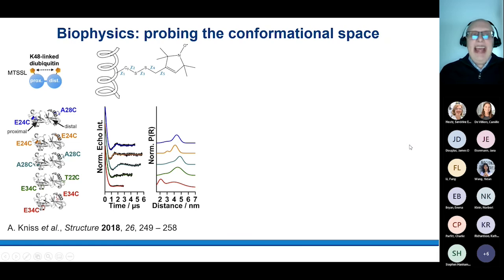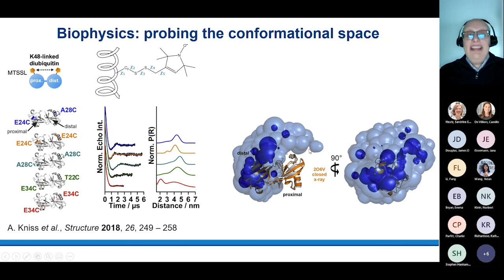What has been done here is to take a series of positions, labeling all of them, measuring the distances, and building a model that simulates all of them together. What we can obtain here is not just the position of the other ubiquitin. We assume that one is fixed. We treat them as rigid bodies. It's not just one position of the second one. It is a whole conformational space, including a concept of probability, where the second ubiquitin could be found.